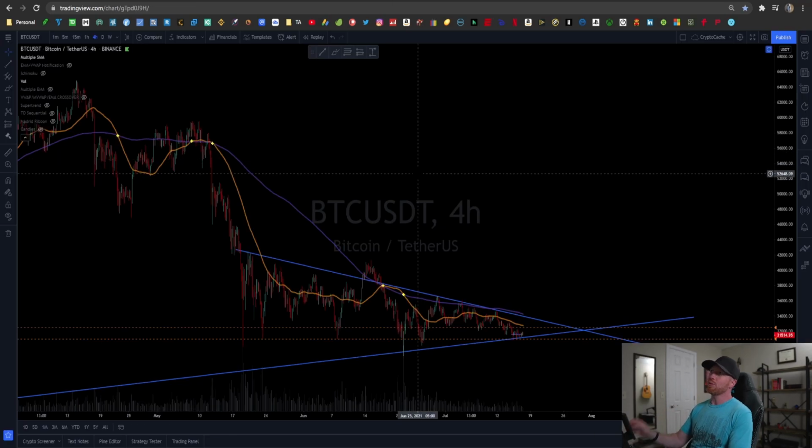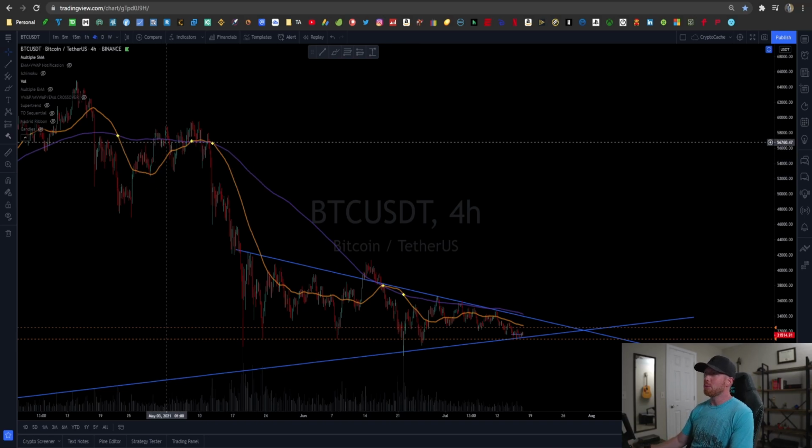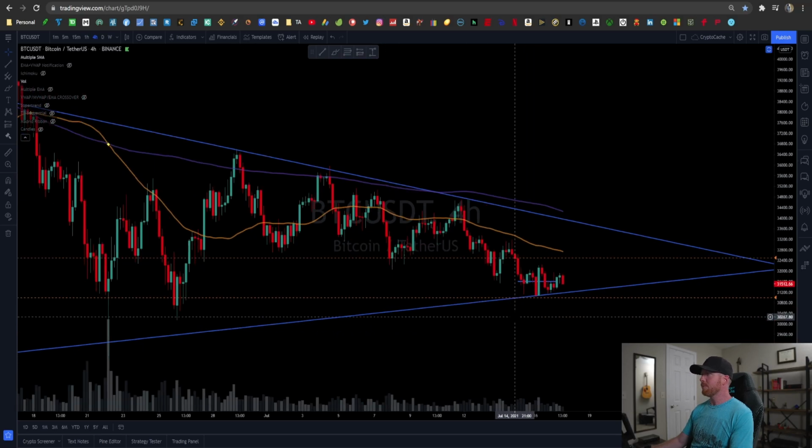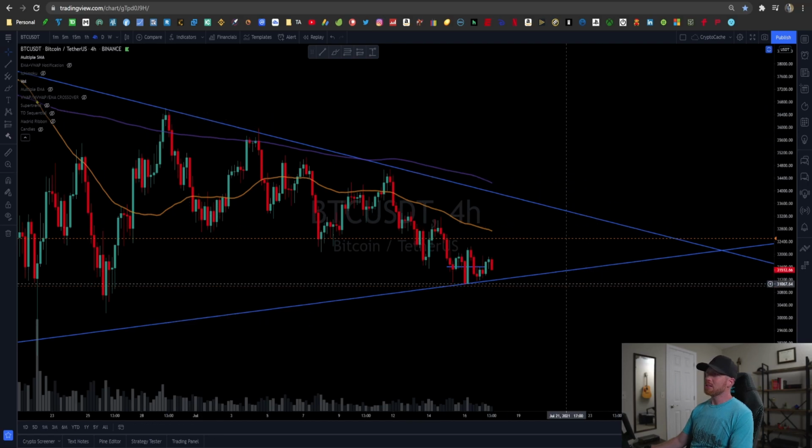So Bitcoin, first of all, this is the TradingView desktop application. I utilize the 200 and the 50-day simple moving average. The purple here is the 200 simple moving average, and the 50 is this orange line here. I'll go ahead and zoom in a little bit, and don't worry about these lines here.